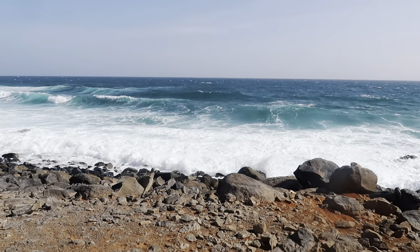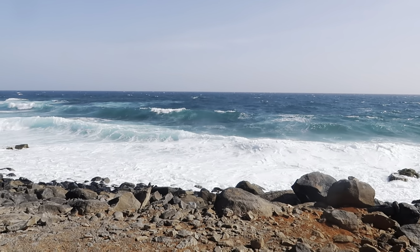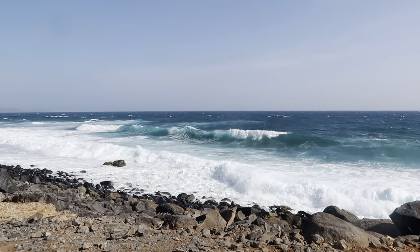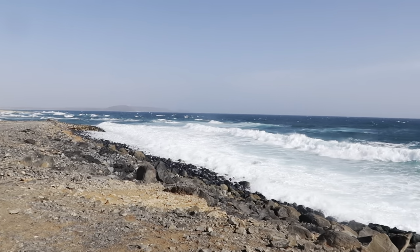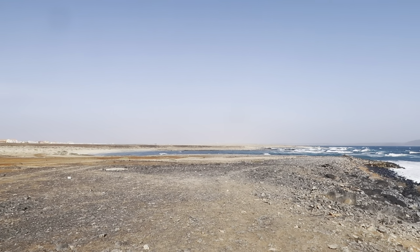Paradise basically, it's really good. I'm just not sure what we are doing here, these rocks. There is round there a nice bay, so it's a bit softer there.